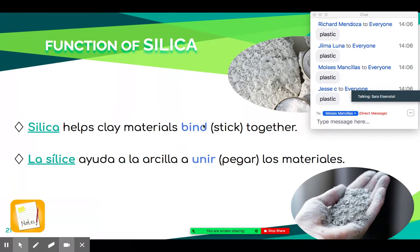And what does silica do? Well, silica is a binding agent. It allows things to stick together. So when we make this ceramic glue tomorrow during our lecture, you're going to be able to see the properties. So for example, look at my screen for a minute. I threw this cup on the pottery wheel.